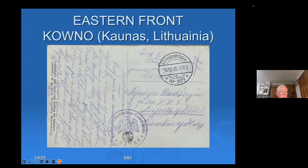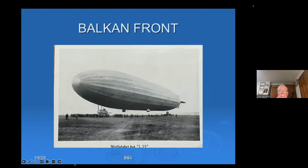In addition to searchlights, you could find postcards of artillery pieces and airships and whatever the British were using to down these things. Here's the Eastern Front. This is in Lithuania, and it's prominently declared down below the name of the city. Today it's known as Kaunas. I don't know how to pronounce it in their language, but again, easy to determine what it is. Here's the Balkan Front, and this is Germany, Greece, Bulgaria, Turkey.